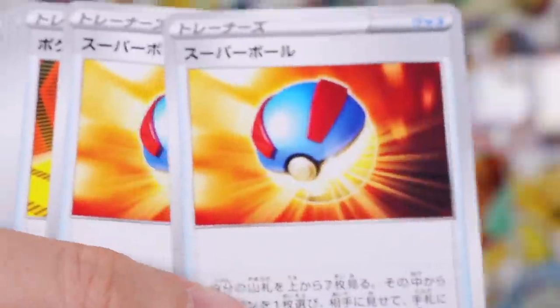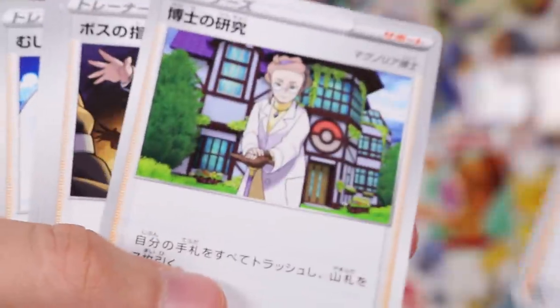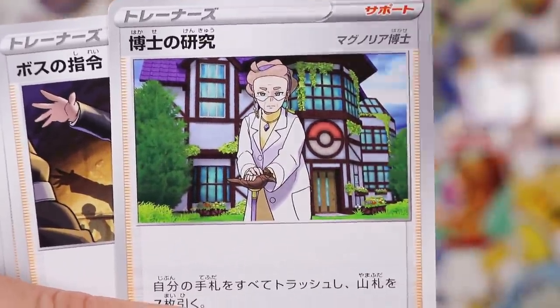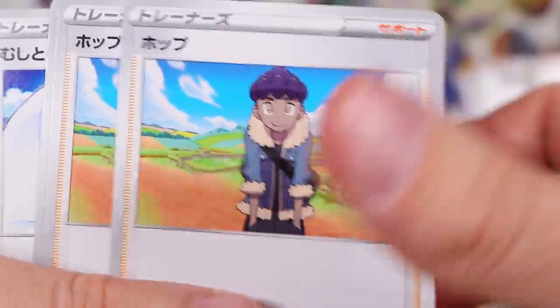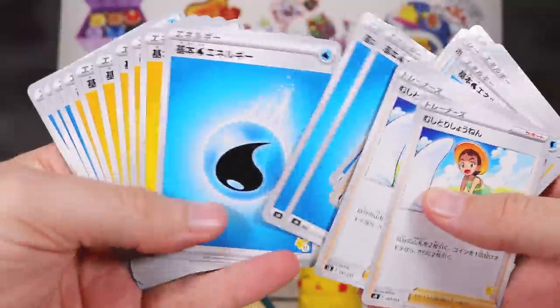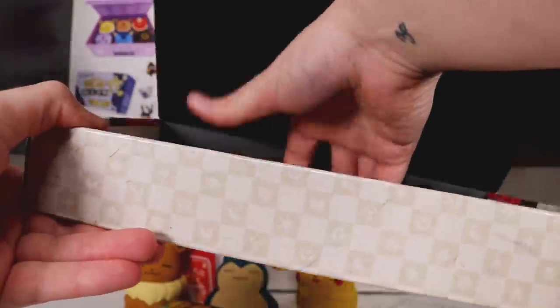Snorlax. Some potions. The general stuff that you need. We've got a Shauna card with different artwork again. Whatever that is. Different artwork again. That is a reprint. We've definitely seen that Magnolia, and maybe that Rocket. Definitely that Hop. And then we've got the blues. We got the yellows. So the two things you really want from this are the stamps and the two promo cards, of course. But there's not a whole lot in here.